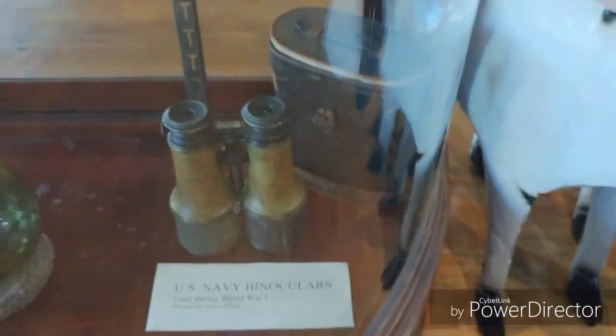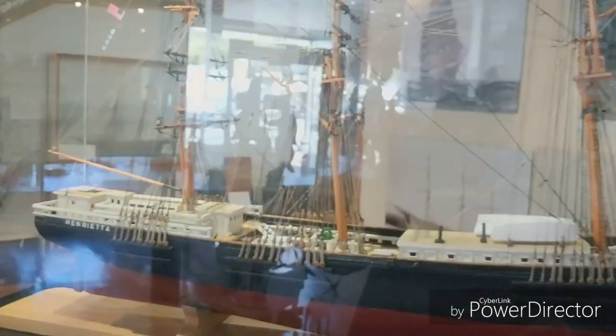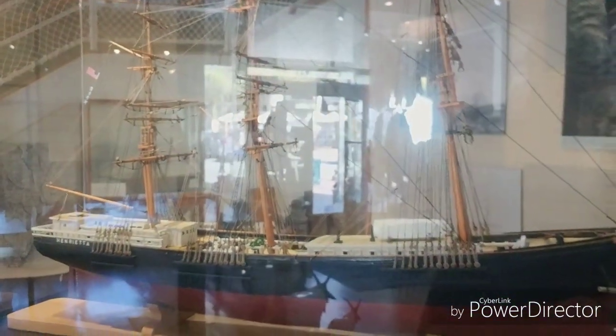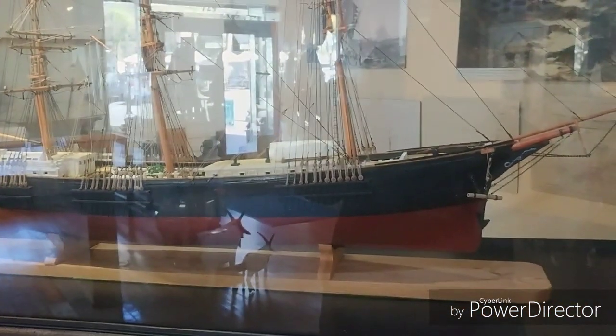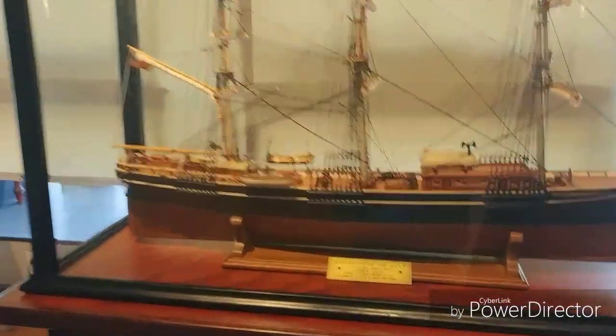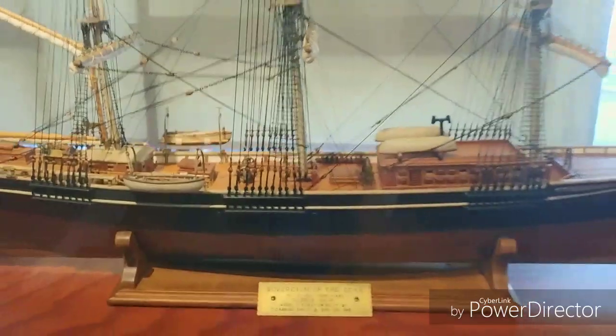You've got binoculars there. Got a model of the wooden sailing ship Henrietta. And they have a 5th order Fresnel lens from one of the lighthouses nearby here, from the Georgetown Lighthouse when it was modernized in 1986. They've got Sovereign of the Seas here, which was a clipper ship.